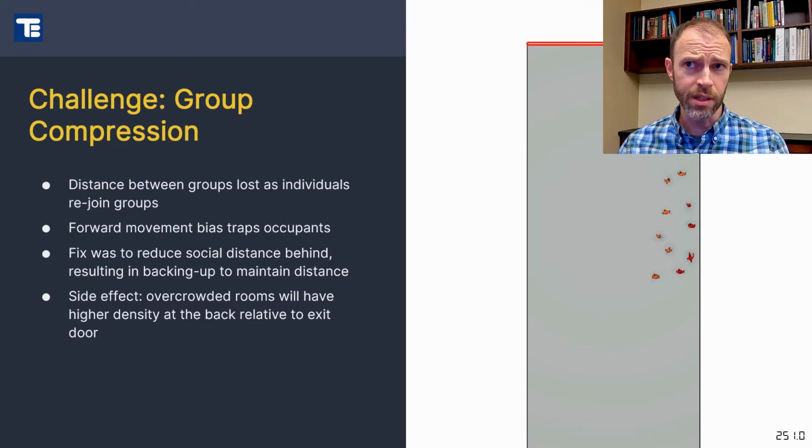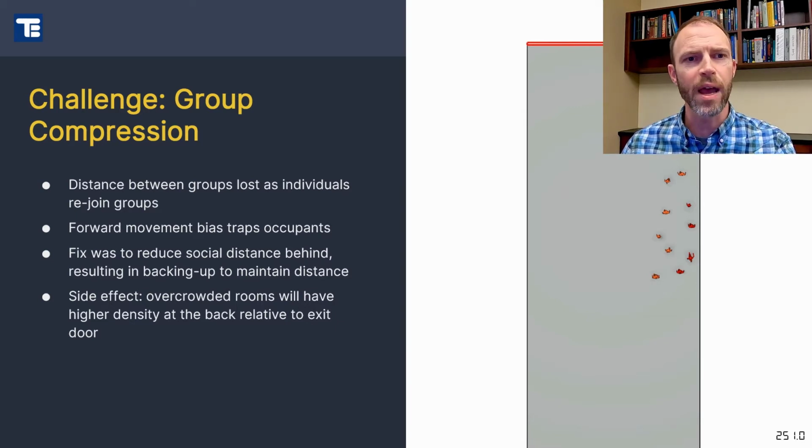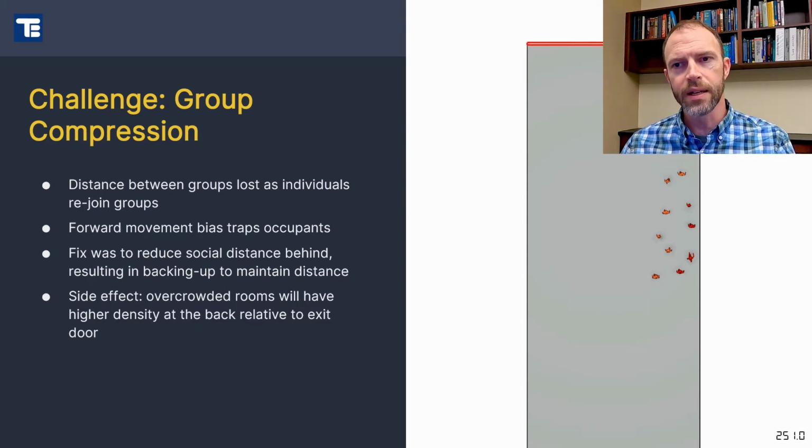Now, there were a few challenges in the midst of developing this new steering behavior to take into account social distancing. One of the first ones we ran into was group compression, and it was kind of an odd mix of the behaviors working together. If you have a large number of people waiting and collecting in an area, as the groups form and push through one another, there was sort of an incremental reduction of the distance in the crowd, which would then lock them in and trap them so that they couldn't back up. The fix for that was to reduce the social distance desire in the back versus the front, and this would allow them to back up some to maintain distance.